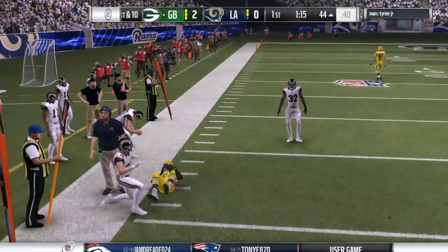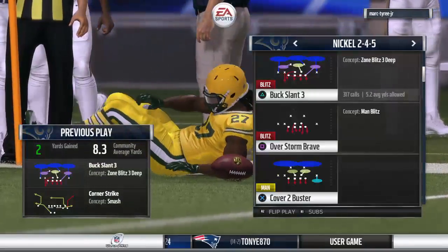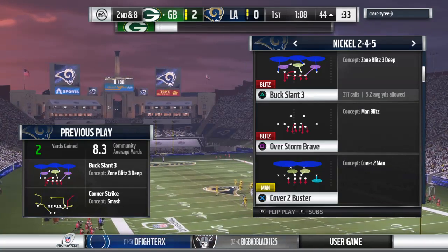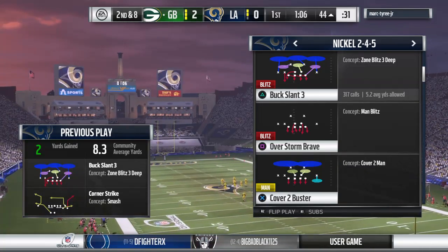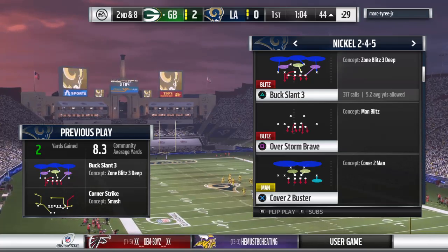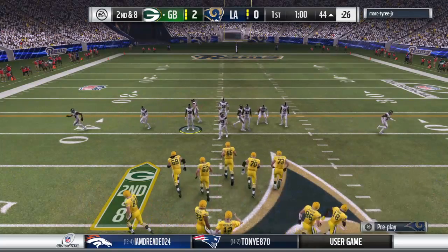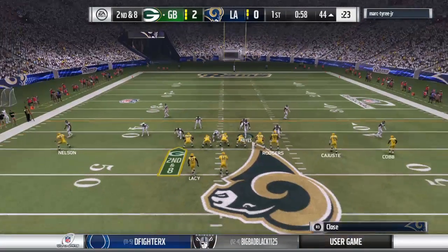A dump off to Lacy. They'll get a couple yards on that one, and it'll be a second down. The defense here for the Rams. Michael Brockers was a first-round pick coming out of college and has done nothing but enhance that status. A tremendous player inside. Completed pass play. Now let's see if they go back to the air or to the ground.